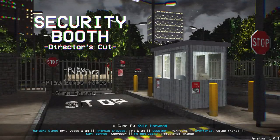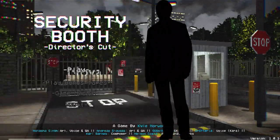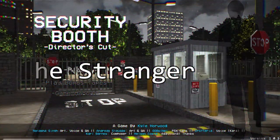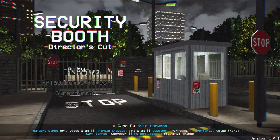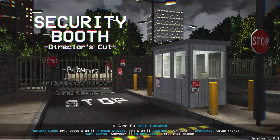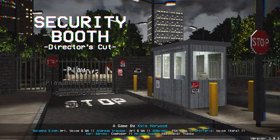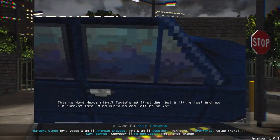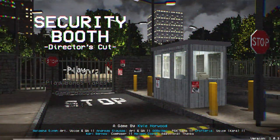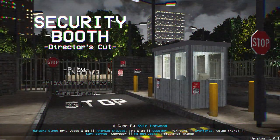After playing for about 20 minutes, a man appears. Let's refer to him as the stranger. He starts gazing at you from a distance, and you can't approach him due to an invisible barrier. Your car moves from the street to the entrance of Nova Nexus, and the person inside claims to be a new employee who's running late. I will stop disclosing more of the story from this point on, since from here, the story changes course.